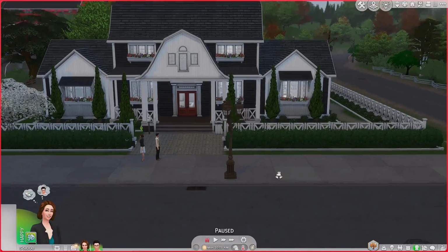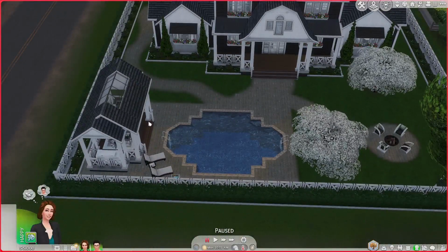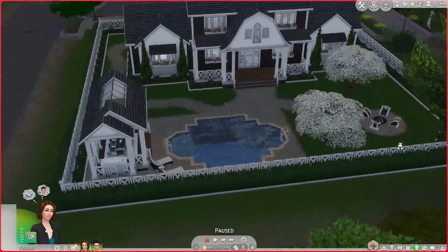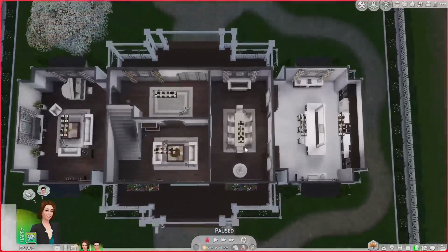And this is the Lockhart's house. This is the front. This is the back. You have a pergola, gazebo, whatever you want to call it, and a pool. And the back looks like the front. You have a little fire pit. So let's check out the inside of the house.